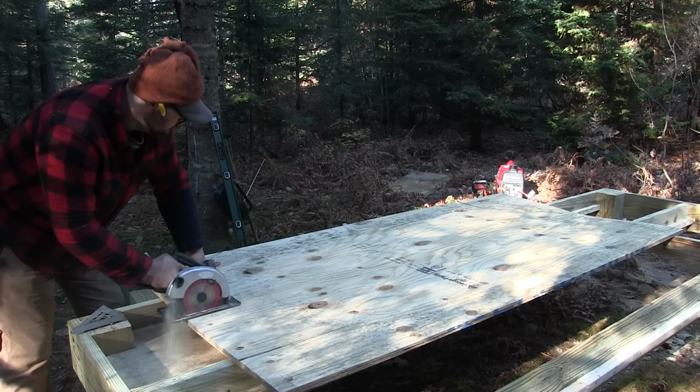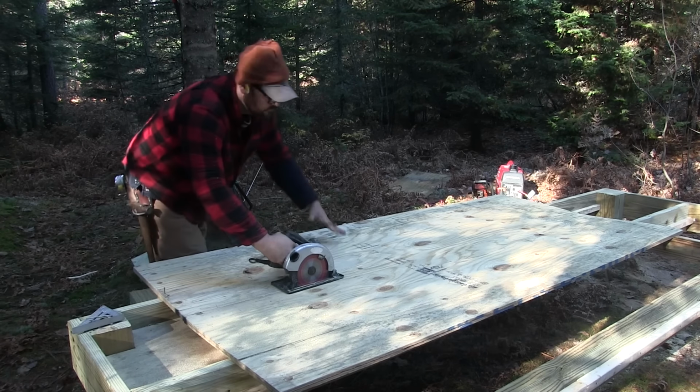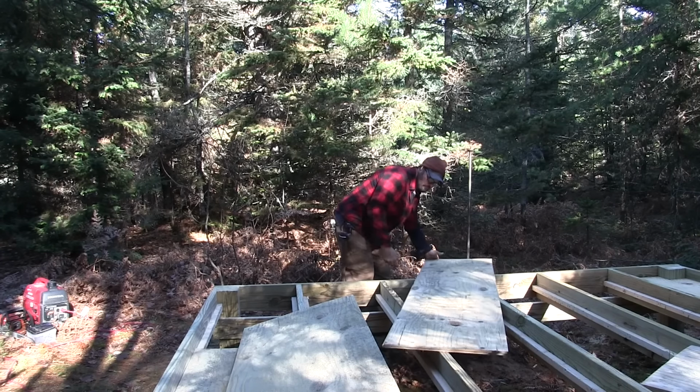Dropping the floor in from the top is going to be so much more enjoyable than nailing it up to the floor from underneath.